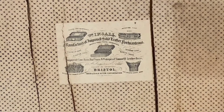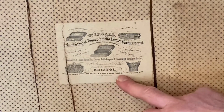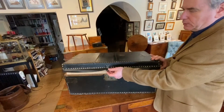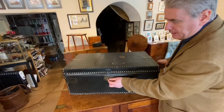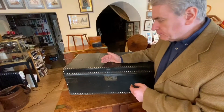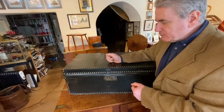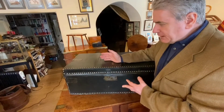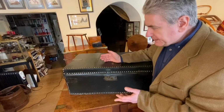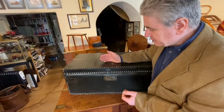Now down here as well, it also says that they were wholesalers for exportation. Now that's quite interesting because we've had two leather boot trunks in the past which were made by Insall, but they also had the names of Thompson of Leicester and John Cave and Sons of Rushton stamped on them. So that ties in nicely. Insall made the trunks, Cave and Thompson were probably boot makers, and they sold the trunks to their customers through their establishments in the Midlands.